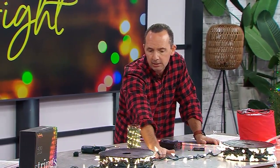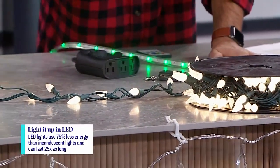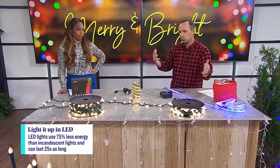These are LEDs. The benefit of an LED, they burn very efficiently. They're cool, so even when you touch them, these have been on for a long time. You have no worry about heat whatsoever. Yep. If one of them burns out, that string of lights will not burn out as well. So there's really some benefits.